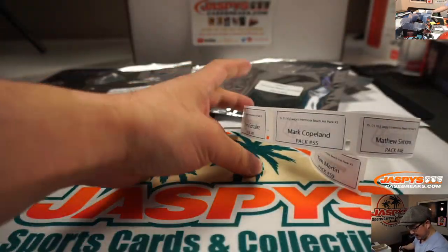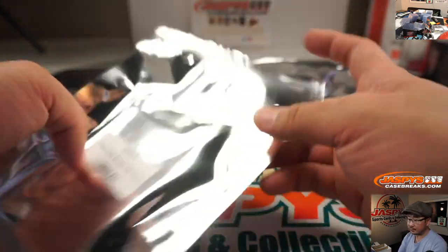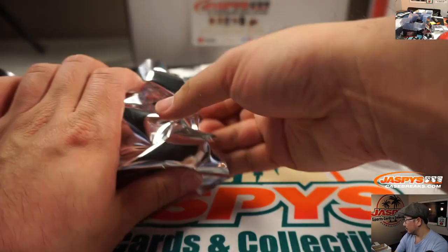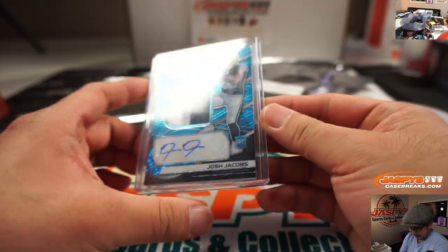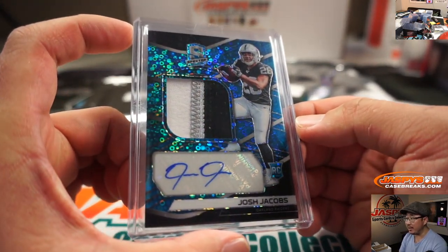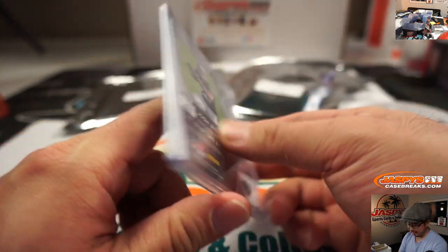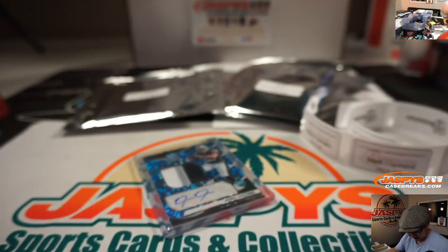All right, Johnny. Pack 41, the first one here. And that's going to be a Josh Jacobs rookie for you. Three color, nice patch too. Three color patch and autograph. 48 out of 75.